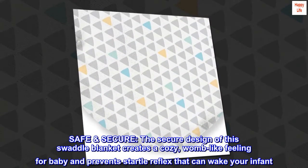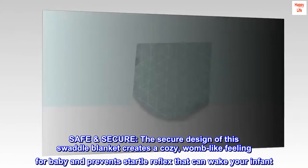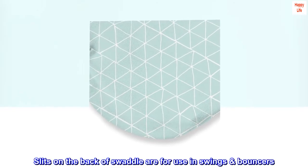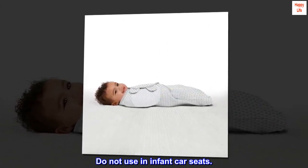Safe, secure. The secure design of this swaddle blanket creates a cozy, womb-like feeling for baby and prevents startle reflex that can wake your infant. Slits on the back of the swaddle are for use in swings and bouncers. Do not use in infant car seats.